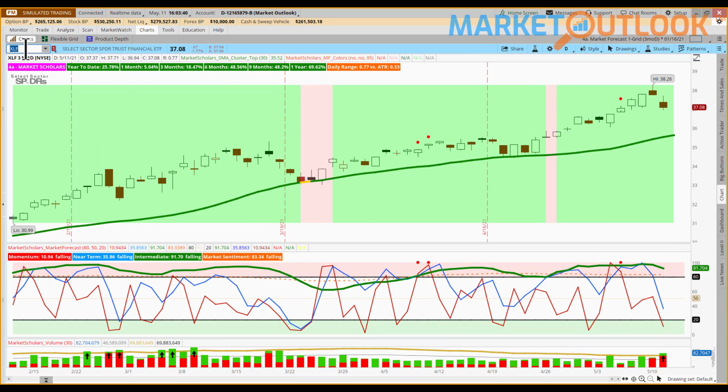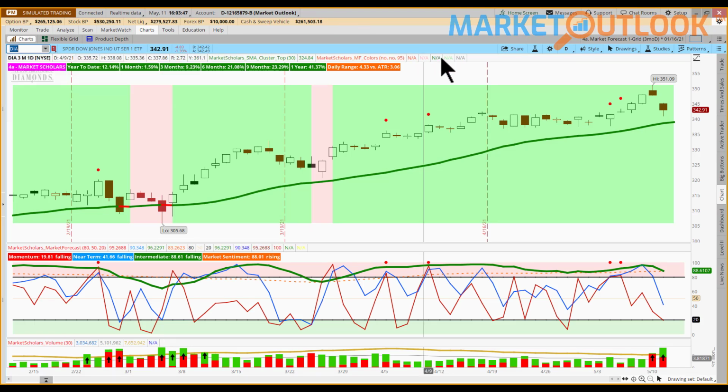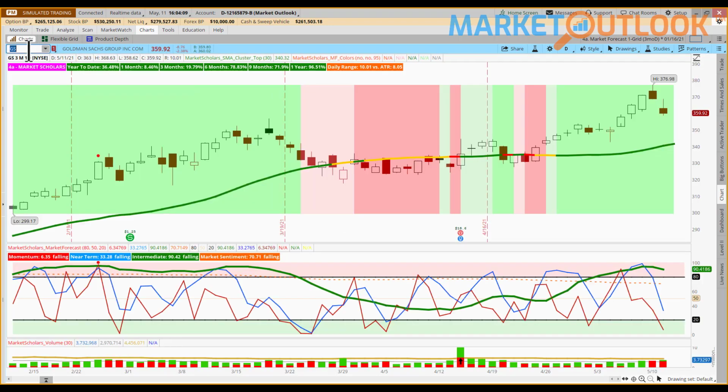The other thing that I would mention is what I mentioned previously, which is not only is the financial sector giving us that setup, but so is the Dow Jones Industrial Average. Green in the upper reversal zone, red in the lower reversal zone, and blue between 50 and 20. So if you were to look at all the financial sector stocks within the Dow Jones Industrial Average, one of the companies that you would come across is none other than Goldman Sachs.